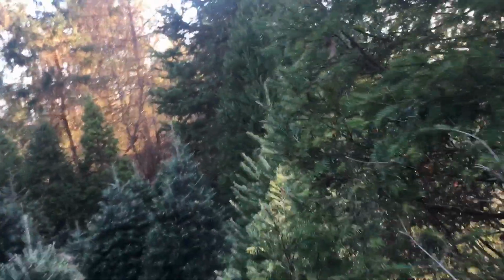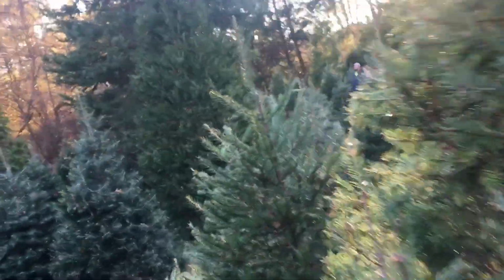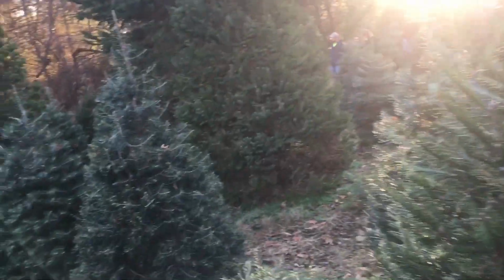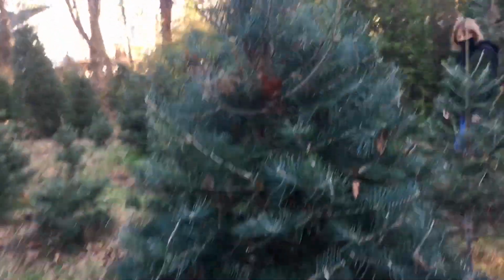Are those the ones? Yep. Alright, check out these trees. Oh, I really like that one. Go forward. Yep, these are the ones. Look at these trees. These are different. I really like this one. We did say we're going to go with this one next year. And this is the year now. Look how pretty. This one's nice. Yeah, this one right here. It smells good, nice.